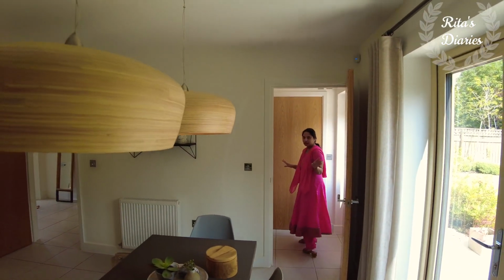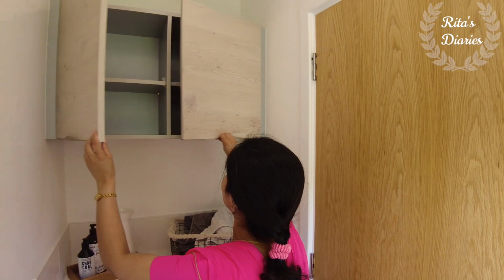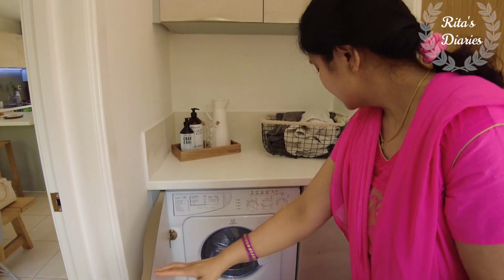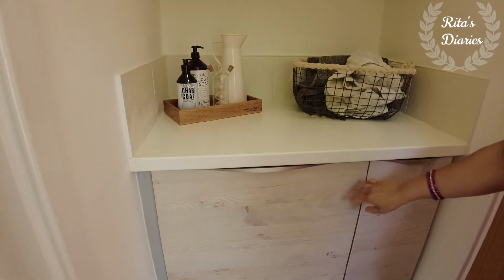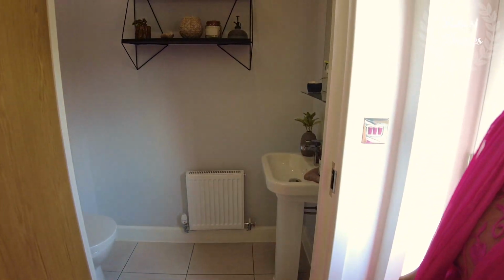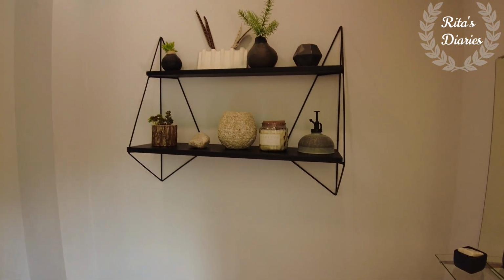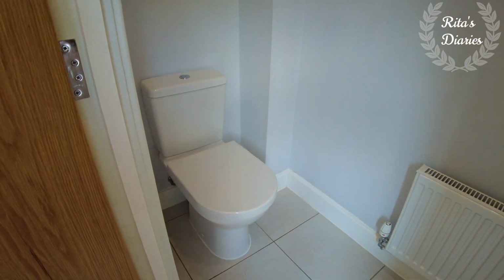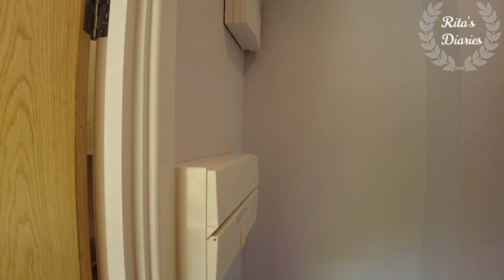Now towards the other side of this dining area, you have the entrance towards your utility and the washroom. So in between you have this small utility with few cupboards on the top, and also the space for the washing machine is provided here. Now from this utility here, you have the entrance towards the washroom in the ground floor. This is again a small washroom with water closet and sink. The mains of the house are given here in this washroom.